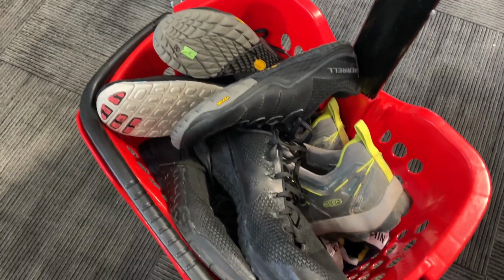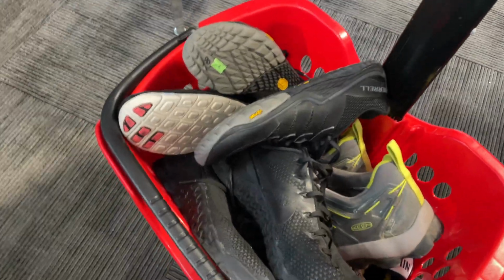Just hit the jackpot in shoes. Stick to the end to see what I got.